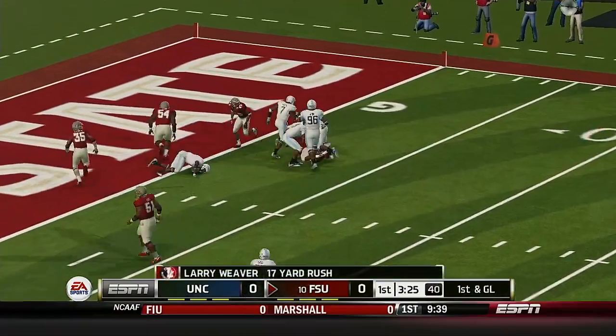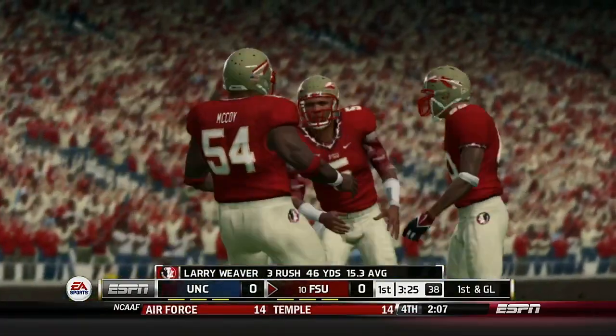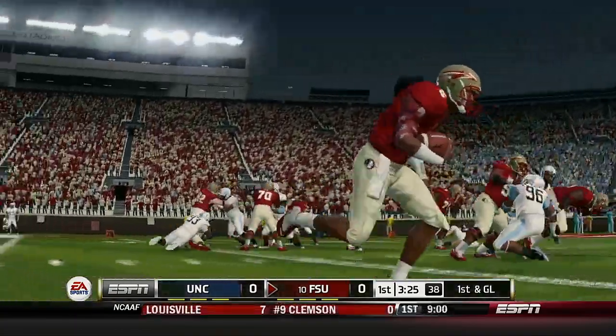Inside the 10. They go with the option and pick up the first down. Yeah, that was a situation where the quarterback knew he could pick up the first down if he kept it himself. That's a good decision.